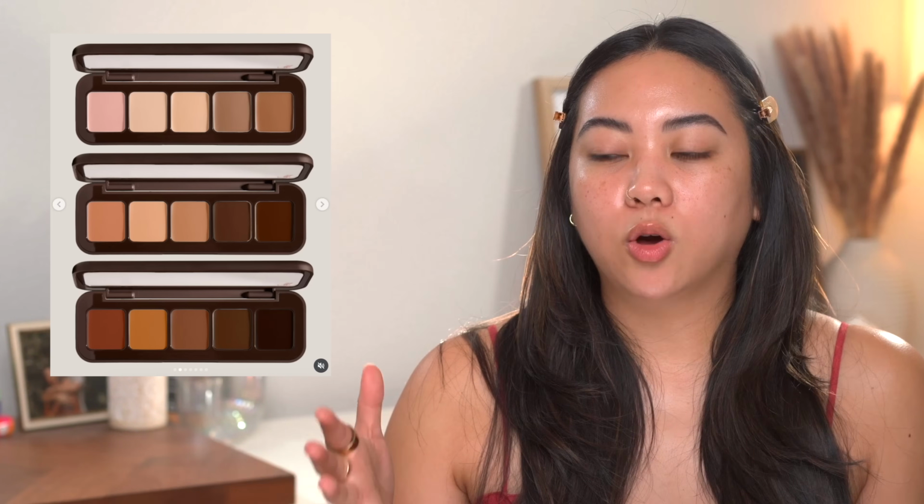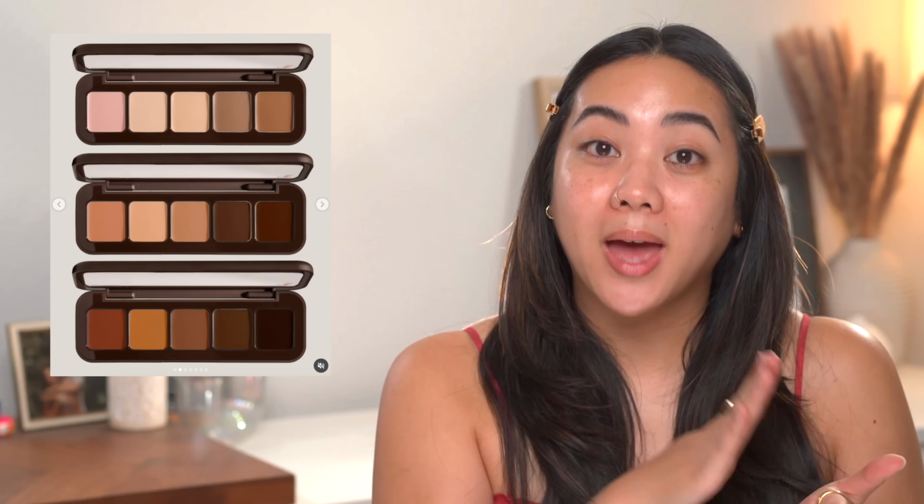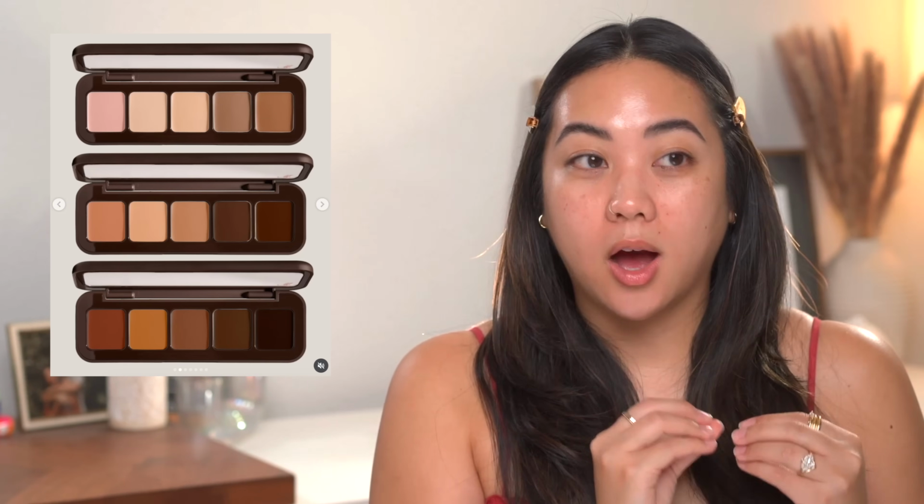This just looks like a whole bunch of different cream colors put into a pan and served up to you, which is not a bad thing. If you are someone that has more of a minimal collection, you want something where you can go and do your entire complexion in one palette, then yes, this is a great option for you.